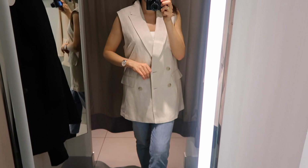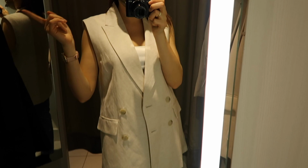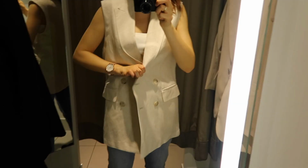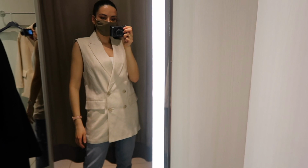This one is in size XS, and it's made of linen material, and it's nice, but I prefer if it wasn't linen. When you close it, it's pretty as well, with a nice back and a pair of heels. It will look amazing.